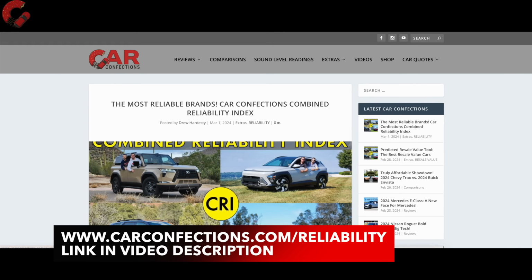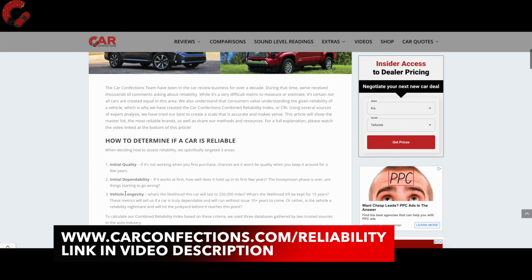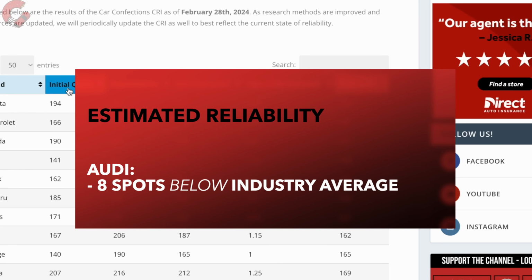Now, we've also done the same for reliability by developing the Combined Reliability Index. This takes into account several studies on reliability and combines them in a way that gives you a more holistic picture. In this regard, Audi is rated well below the overall industry average for all vehicle makes.